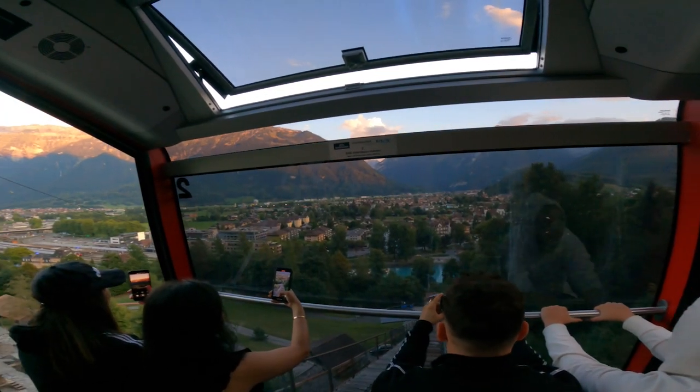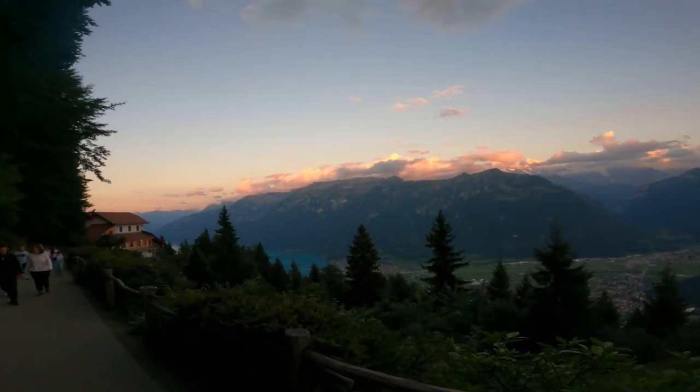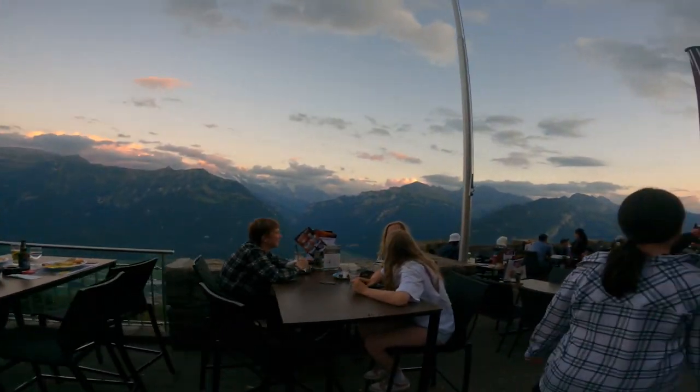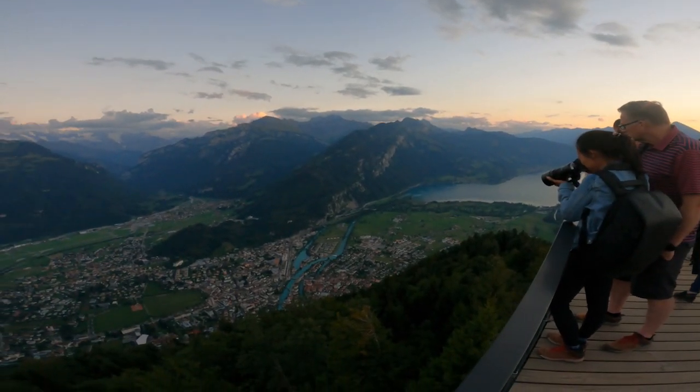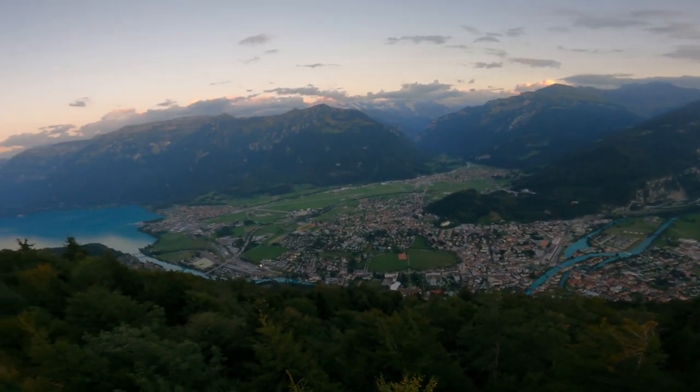Little train ride to the top of Interlaken. Bit of a nerve-wracking ride up after 8 minutes on that thing, and the view is incredible. Wow, and there is Interlaken. Yeah, come on in.